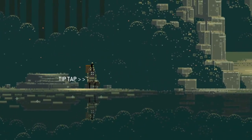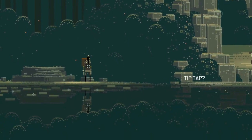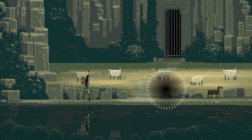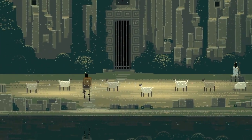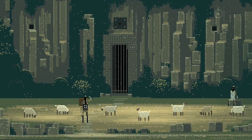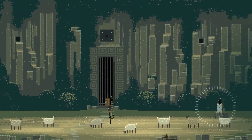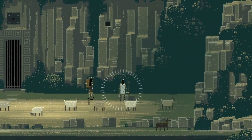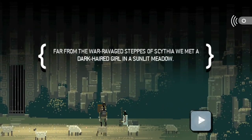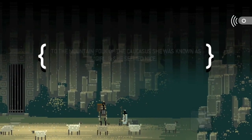You move around by tapping, double tapping, or tapping and holding, which is what I'm doing now, and just dragging along the screen. You can move around. You can double tap on stuff to examine it, to observe it. So you can observe this bearded person, a dark-haired girl. Oh, yeah, I guess that's not a beard. Okay. Never mind.